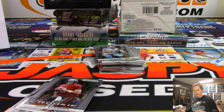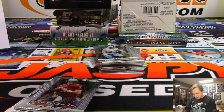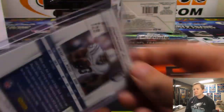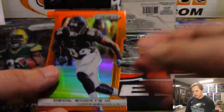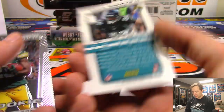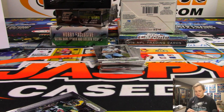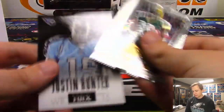Next autograph is Dwayne Allen, and it is a black refractor autograph. I thought the black was 101, but I guess not. Not numbered. I thought black finites were 101s. I guess different looking. This one still goes to the Colts, though. That is Alan Murdoch. Not numbered on that black refractor. Weird. I guess the black finites kind of look like the superfractors. Man, I thought we had a 101 for a second.